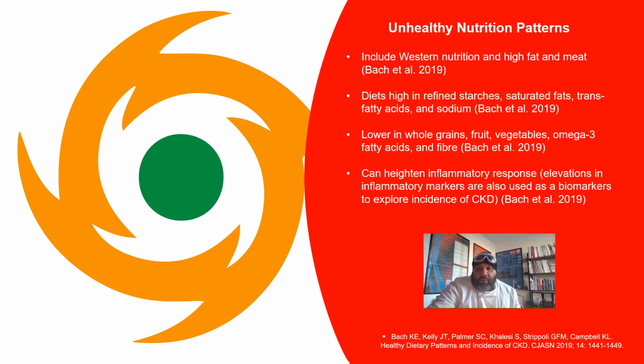And there's also evidence to highlight that certain diets can heighten the inflammatory response. So there can be an increase in particular inflammatory markers, and certain aspects where, from a laboratory perspective, this can trigger, for example, the use of particular biomarkers to detect CKD, chronic kidney disease.